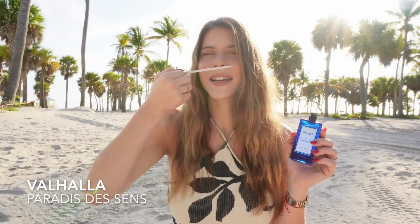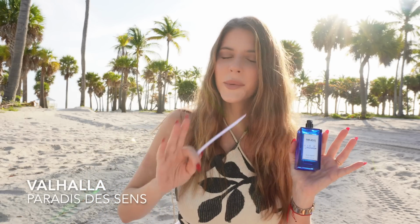So velvety, so smooth in Valhalla. It just grabs my attention immediately. Very balanced, kind of an ambery, vanillic undertone with a little bit of woods, and a little bit of a floral aspect as well.